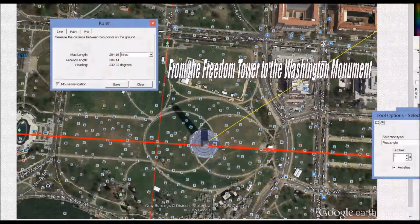Hi, welcome back. This is another short teaser video about Google alignments. Sometimes when we get into the bigger alignments, we miss how interesting these small singular alignments are. So this is from the Freedom Tower to the Washington Monument, and it has 2004.14 miles, and this is in the opposite direction of the 44.77 heading of the Georgia Guidestones to the Freedom Tower. And so the opposite of that heading is 232.83.